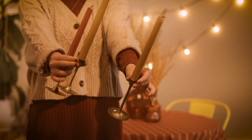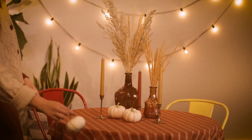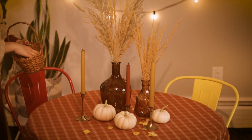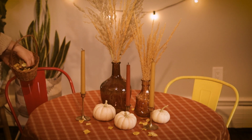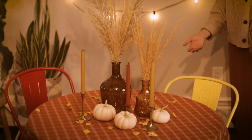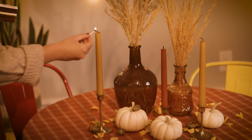Never underestimate the amazing things you can find at Goodwill. I found 9 of these solid brass candle holders for $3 a few years ago, and they are a staple in my home year-round. Let's make it cozy.